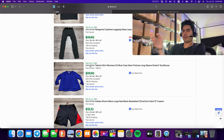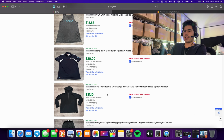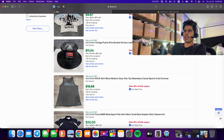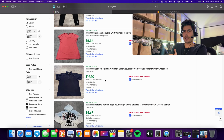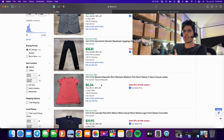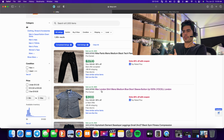Always look up sell-through rate for plus size. Even Old Navy could be good, and Gap could be good if it's like a floral blue top like this. Just look up sell-through rates, guys. Pick up polos that have car badges. Nike Tech is really good. Tank tops have been selling really good for me, even if they have holes. Sun hats and bucket hats do good right now. Lacoste is great. And Gymshark is a fairly good brand. This Wax brand is really good.